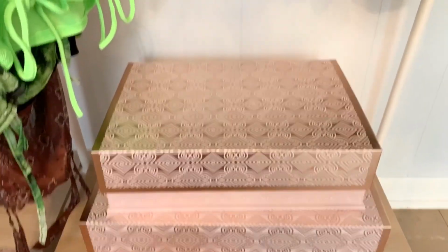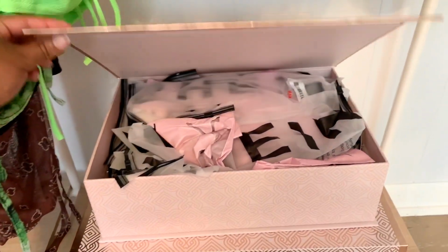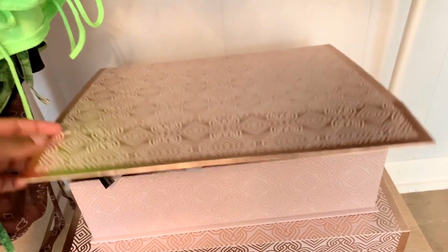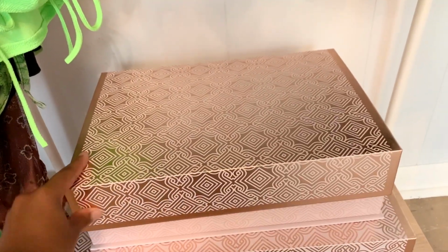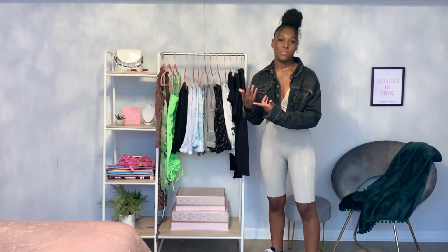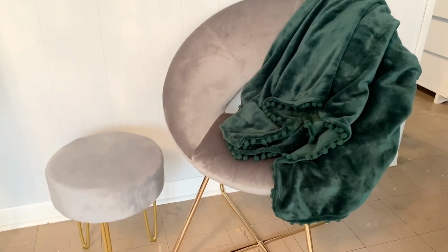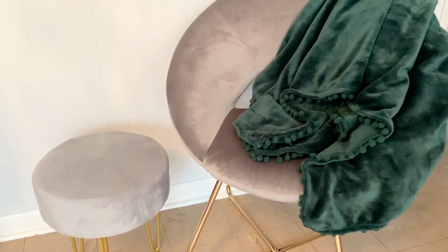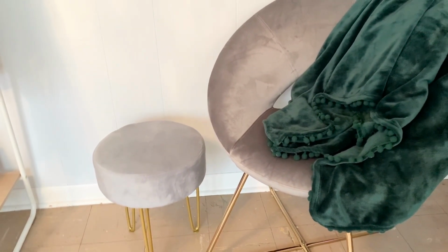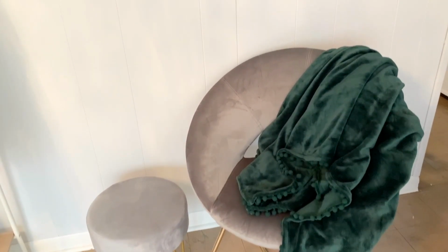Sometimes they're in the video, sometimes they're not. It really depends on if it flows with the style of the video. But I usually just keep extra props and stuff in here for when I'm filming my try on hauls. And then I'll always redecorate the shelf space with different accessories, purses and magazines and things like that. And then on the other side, I just have this chair that I got from Walmart. And then I have a green, like hunter or emerald green throw that I got from Amazon.